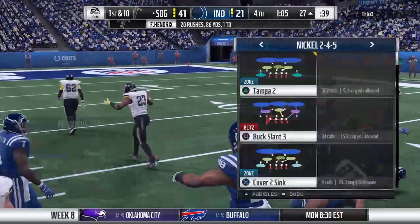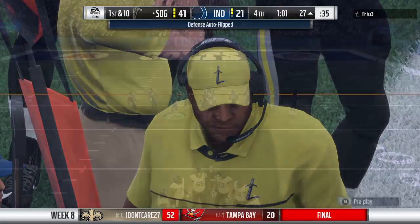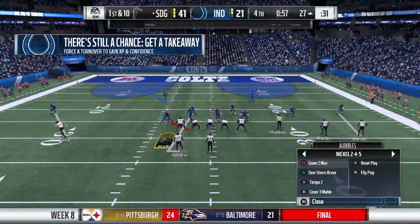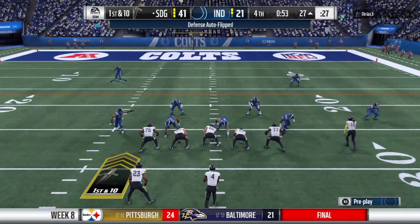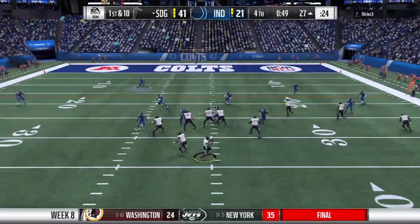And he's going to get this inside the 30. 17 yards on the pickup there. The drive will continue. And a new set of downs here after picking up the first on the ground.